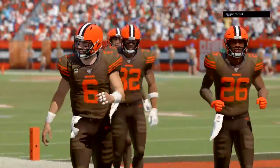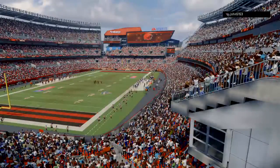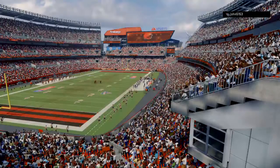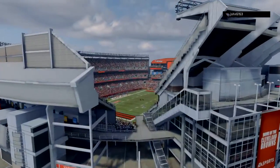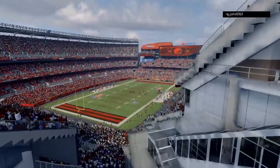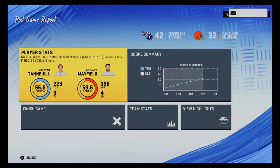So for the Titans, not much to complain about here. They come in and steal a victory in a tough place to play on a Sunday night. And they will head back home next week. Meanwhile, for Cleveland, they go down to defeat here in the opener. And they'll try and turn things around next week as they have a date at MetLife Stadium with the New York Jets.